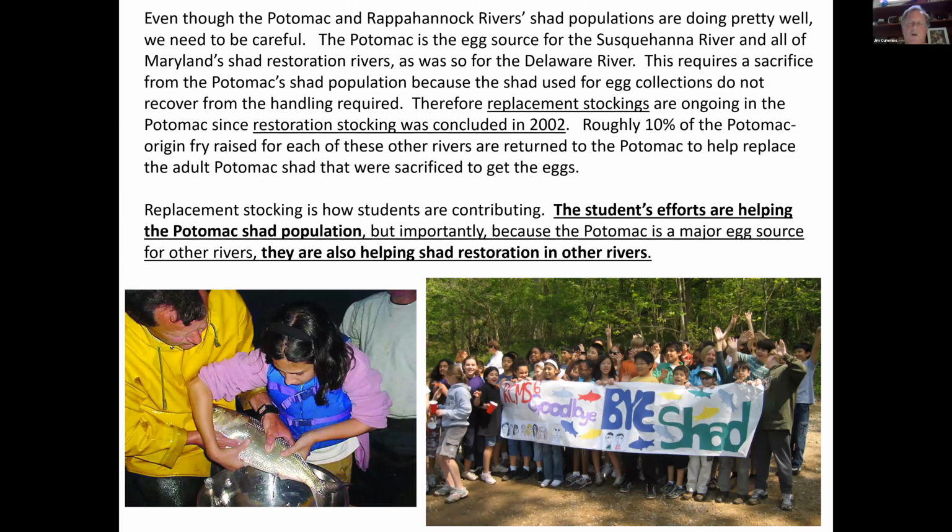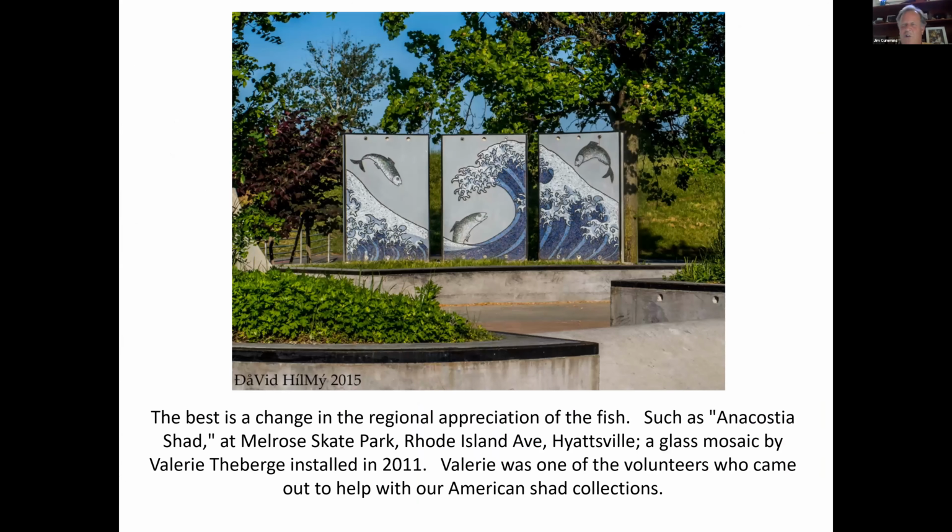I mentioned awards, and I'm going to end with a slide showing one of my favorite recognitions of shad, which is in the Anacostia up at Melrose Skate Park. I hope people are familiar with that picture, kind of a Japanese take on shad. Shad don't really jump this way, but it's nice that people are recognizing the shad again. And the American shad is now the official state fish of DC, and I'm happy about that. And I'll end my talk right there.